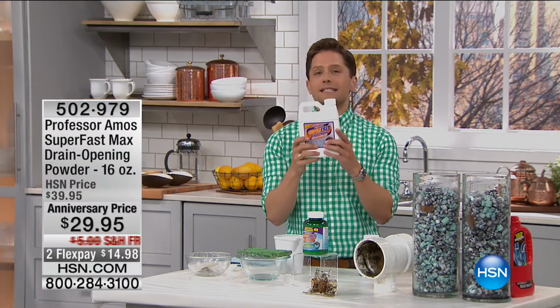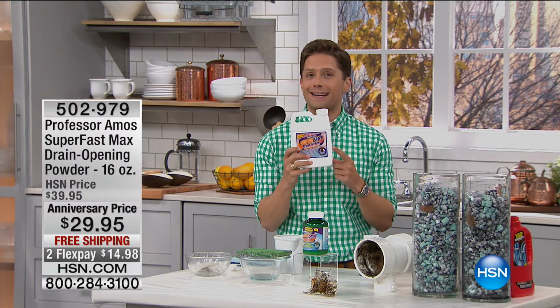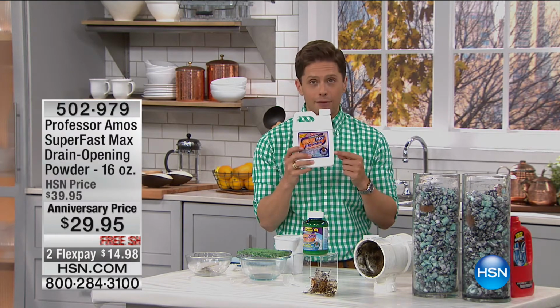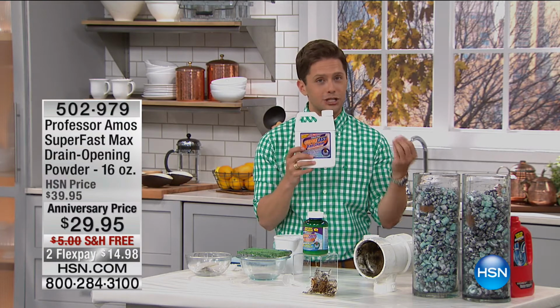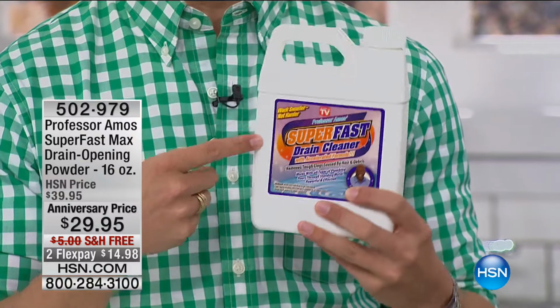Now, this is their number one best-selling drain cleaner. If you have slow drains, if you're standing in water in the shower in the morning, if the bath is not draining, if the kitchen sink is not draining properly, this is our number one best-selling most effective drain cleaner, okay?